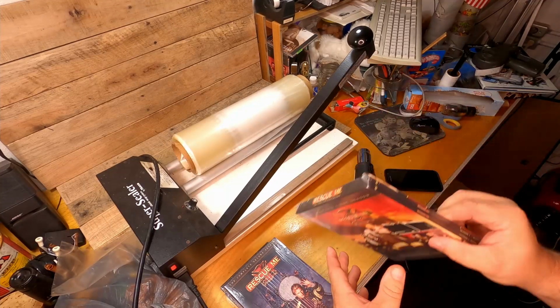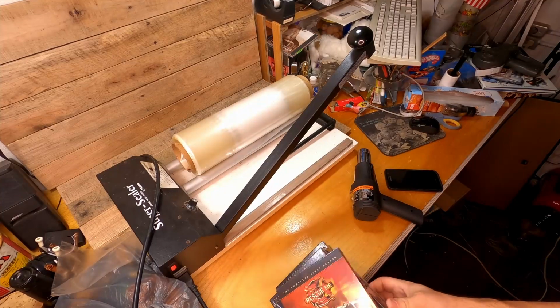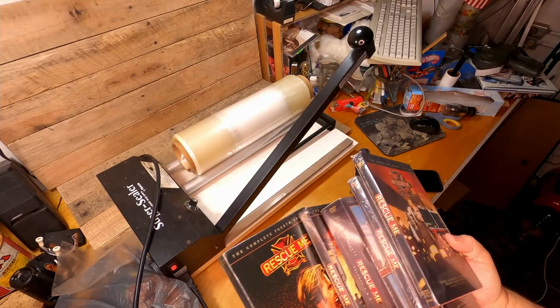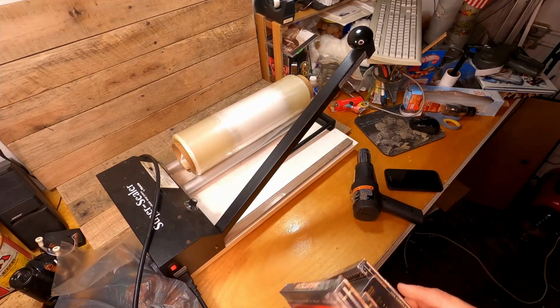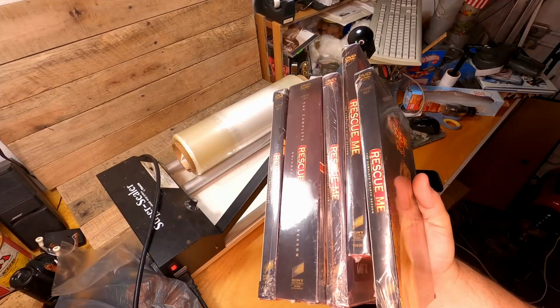I'll mark on the tags if they're new or not, and this one here is another one that I sealed up. So all of these are done. They're all sealed, and that will keep them from being stolen at the booth. Kind of a neat way to protect your investment.